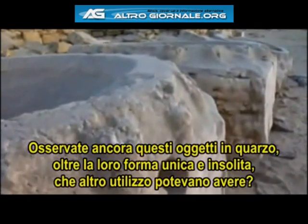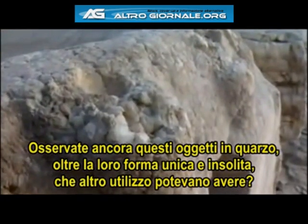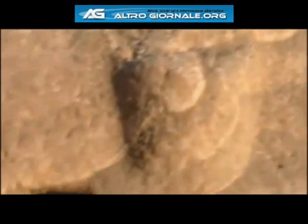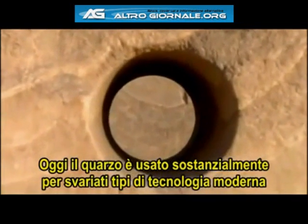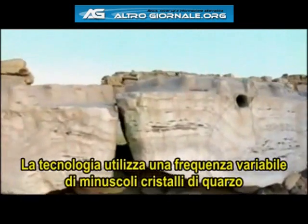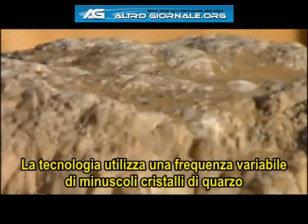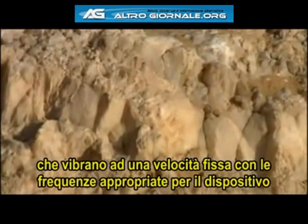Look again at these quartz objects. Aside from their unique and amazing shapes, could they have had another purpose? Today, quartz crystal is used as the basis of all kinds of modern technology. It is most commonly used in crystal oscillators. Technology uses oscillating frequencies from tiny quartz crystals that vibrate at certain speeds, with a signature vibration for each device.